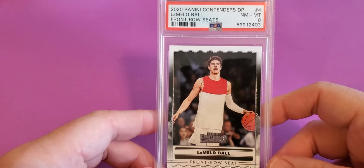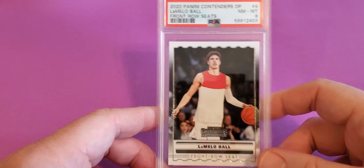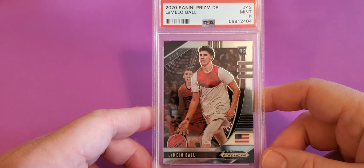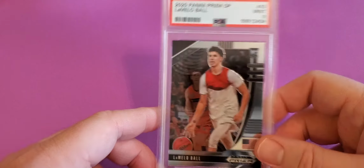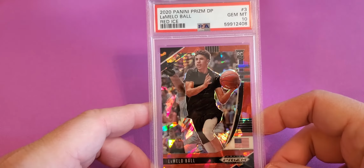Have a Panini Contenders draft picks LaMelo Ball front row seats. Came back in an 8. Have a base draft picks, came back in at 9. Red Ice in a 10, card number 3.